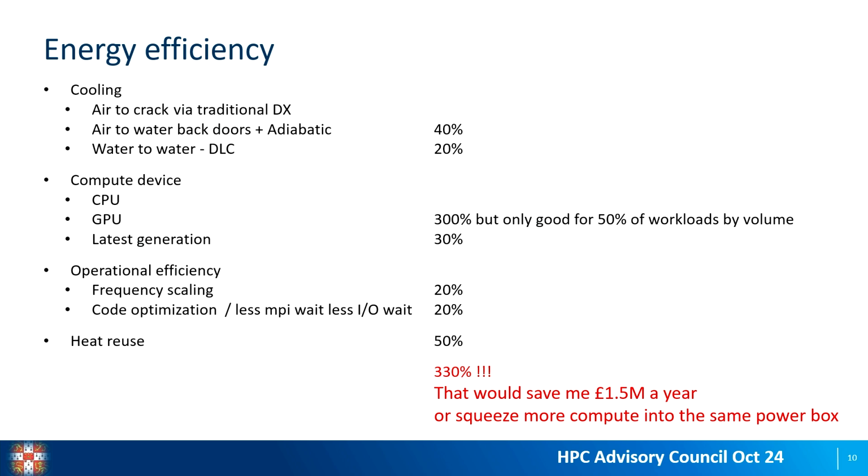It's just a number. Again, if you move to the latest generation of GPU or CPU from the previous generation, you normally get a 30% kicker for power. If you do frequency scaling, like Mark suggested, you can get up to 20% power drop. Now, energy to solution might be different, but I've just put power here. This is rough. Code optimization, pick a number. I just said 20% of low-hanging fruit.